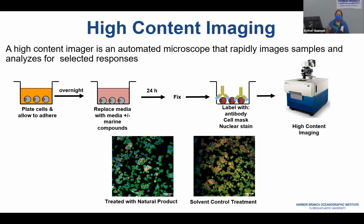For all of this, I use a technique called high-content imaging. This machine that you see here is a high-content imager, and it's basically an automated microscope that rapidly images samples and analyzes for selected responses. This is the overall approach that we follow.